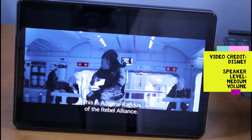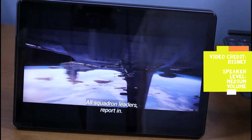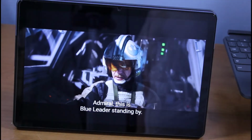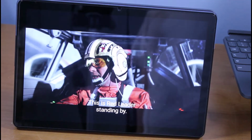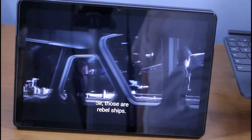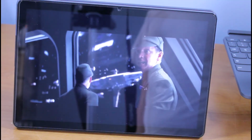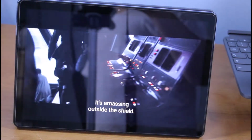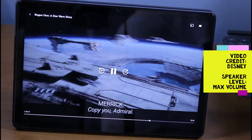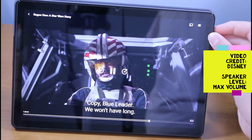This is Admiral Redis from the Rebel Alliance. All squadron leaders reporting. Admiral, this is Blue Leader standing by. This is Gold Leader standing by. This is Red Leader standing by. Sir, those are Rebel ships. Get Admiral Gordon immediately. Director, Rebel fleet. It's messing outside the shields. Oh, they close that gate. Copy you, Admiral. Blue Squadron on me. Copy, Blue Leader. We won't have long.